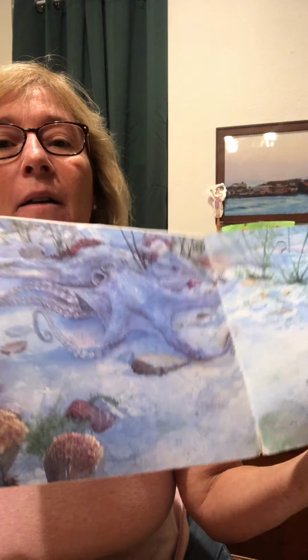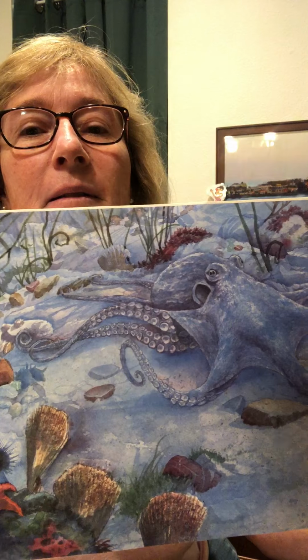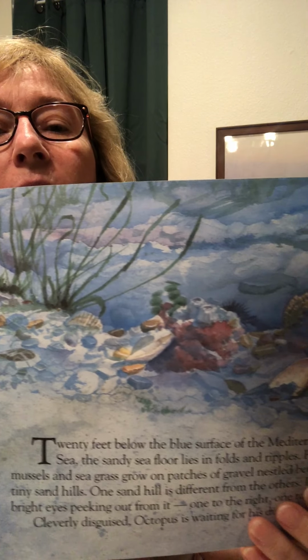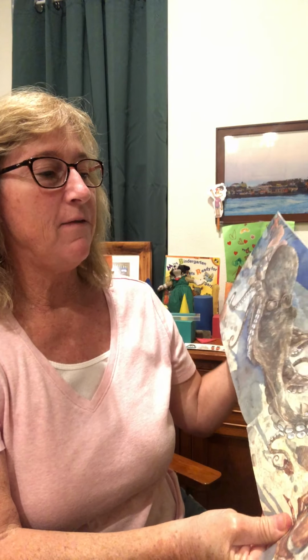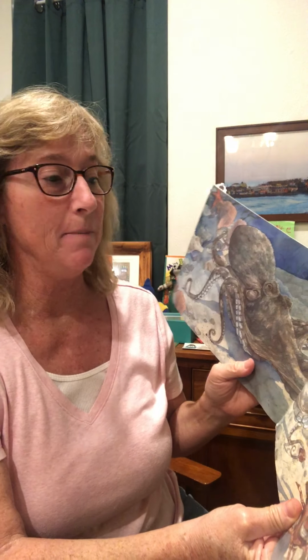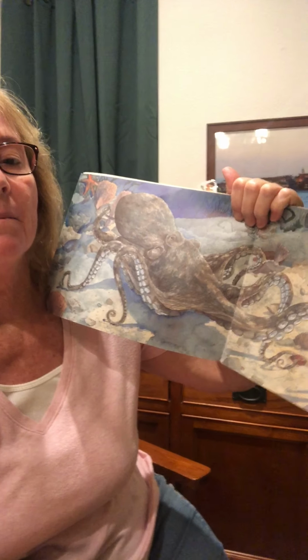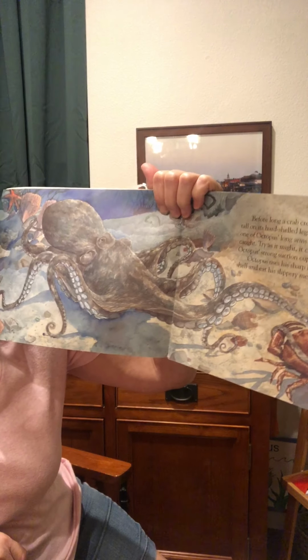So there he is. He looks like the bottom of the ocean. Can you see his eyes? You see the grass and the mussels and the ocean floor. Before long, a crab creeps by. It moves sideways. See if I can hold the book a little this way. You might not see me, but you can hear me. And you can see the pictures.